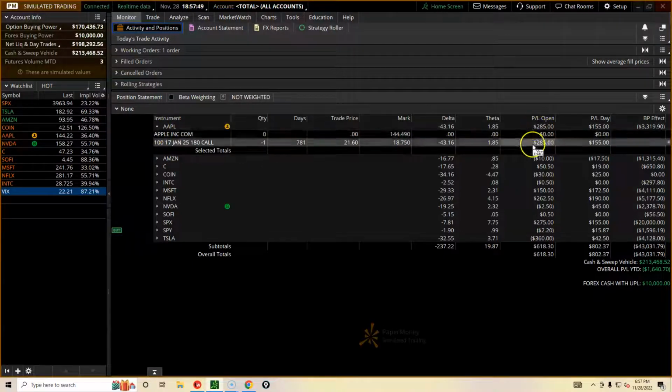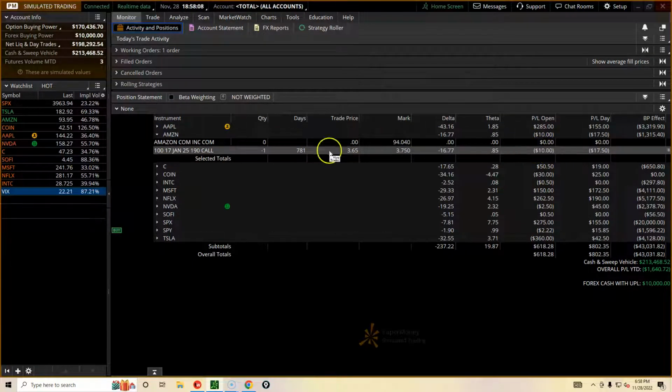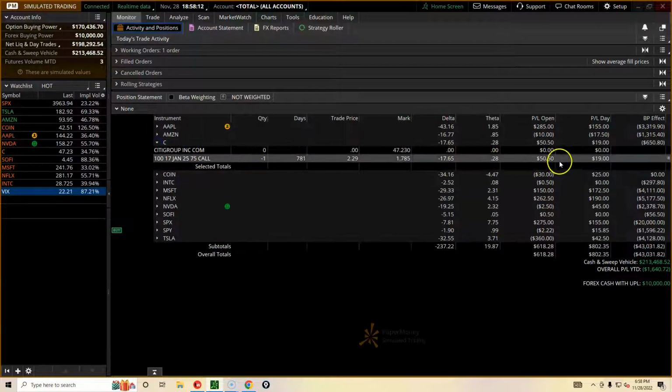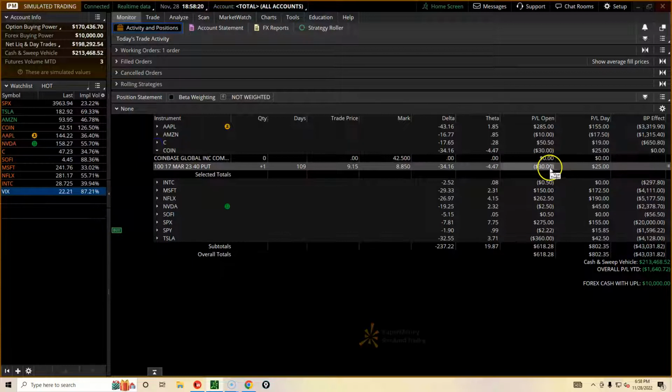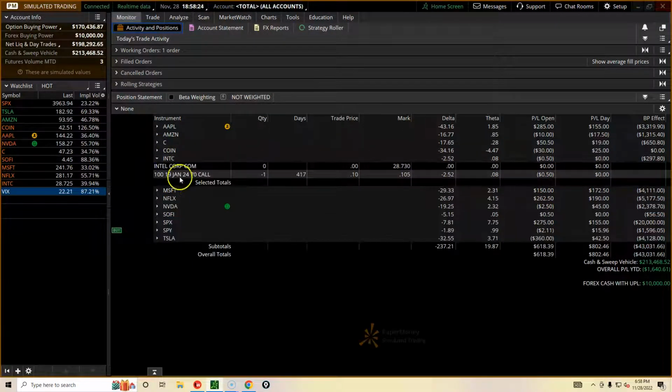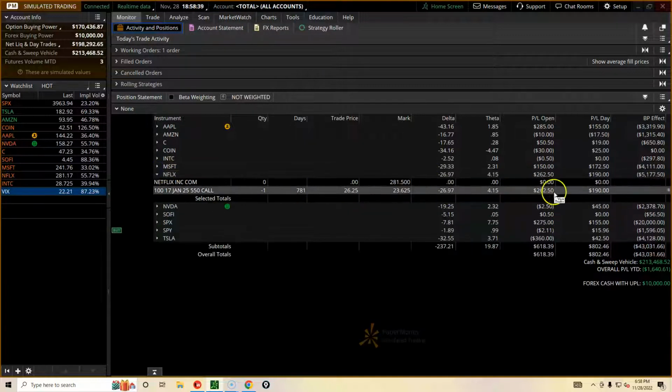In Apple, our total profit, I forgot exactly when it was opened, you have to watch that video, but the total profit right now is $285. Amazon, total profit at the moment is -10. Citibank, $50.50. Coinbase, in the red by 30 bucks. Intel, in the red by 50 cents. Microsoft, profitable by 150 bucks. Netflix, profitable by $262.50.